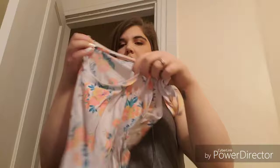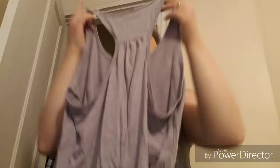So, this is in a medium, getting rid of that. This says Soul of a Mermaid, Mouth of a Sailor, and it's in an XL. I love this tank top. My mother-in-law got it for me when she went to Hawaii. I am gonna get rid of this tank top. My mother-in-law did get it for me back when we went to Florida in 2015. It's just not my style anymore, so I am going to get rid of that. I'm also going to get rid of this. Again, it's just not my style anymore.